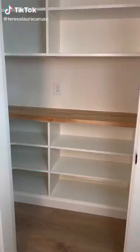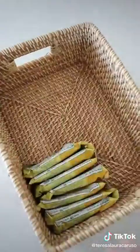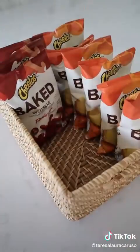Over the weekend, I finally set up the pantry in our new house. I bought all different kinds of baskets and jars to keep things organized, so I started by putting everything away by category. This part honestly took a really long time, but it was kind of fun and super satisfying.